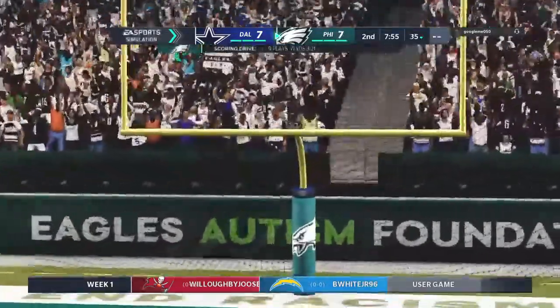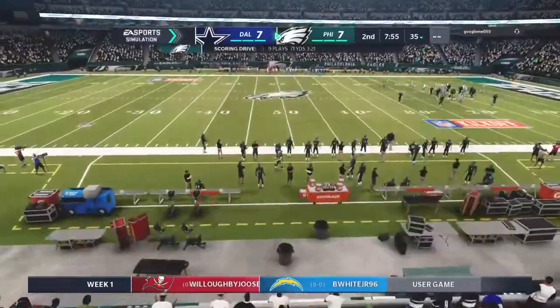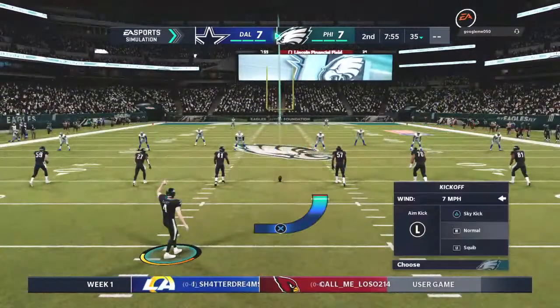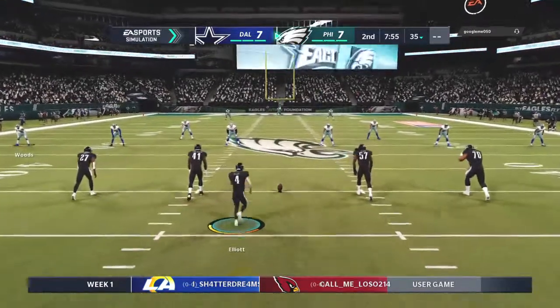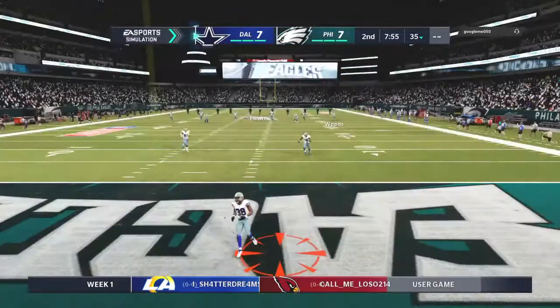It's up and good, and we're tied at 7 here in quarter number 2. Ties the game at 7. Each team has scored. 7-7 here as the kick's away.